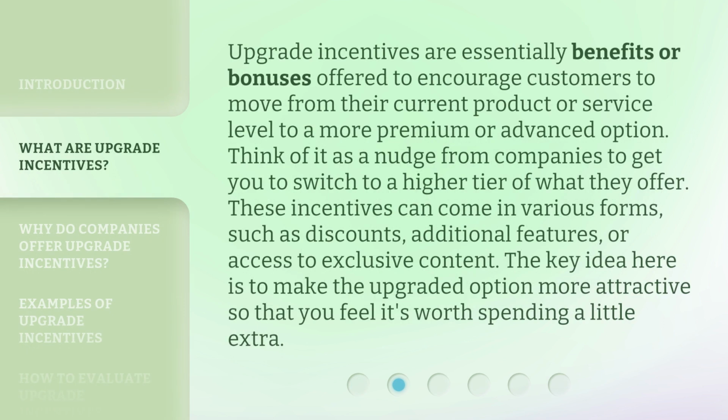Upgrade incentives are essentially benefits or bonuses offered to encourage customers to move from their current product or service level to a more premium or advanced option. Think of it as a nudge from companies to get you to switch to a higher tier of what they offer. These incentives can come in various forms, such as discounts, additional features, or access to exclusive content. The key idea here is to make the upgraded option more attractive so that you feel it's worth spending a little extra.